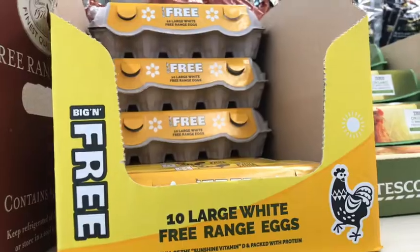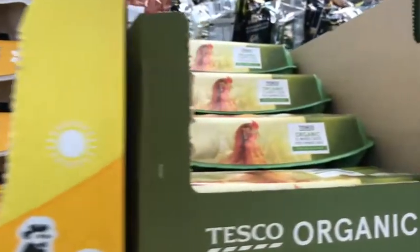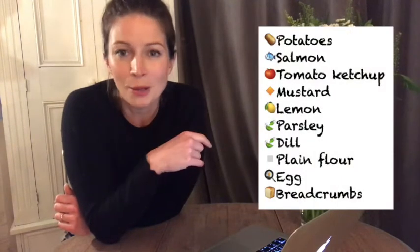But another thing you can do with eggs, from an animal welfare point of view, you really don't want to be buying anything other than free range or organic. Also, see if your eggs are from the UK and even better from your local area to reduce your carbon footprint. Breadcrumbs, you can totally make your own.